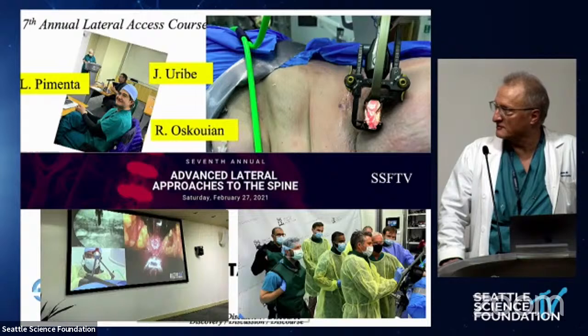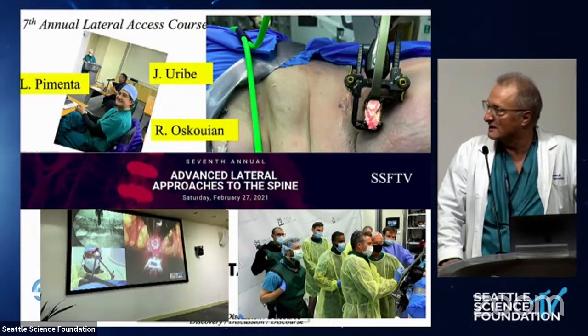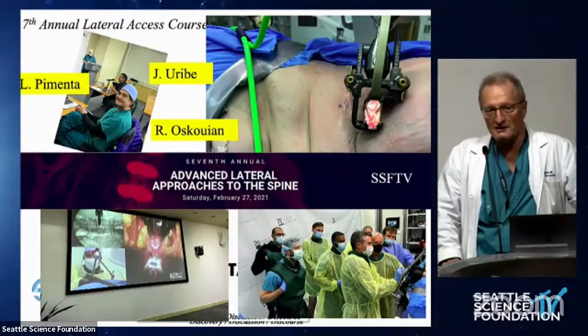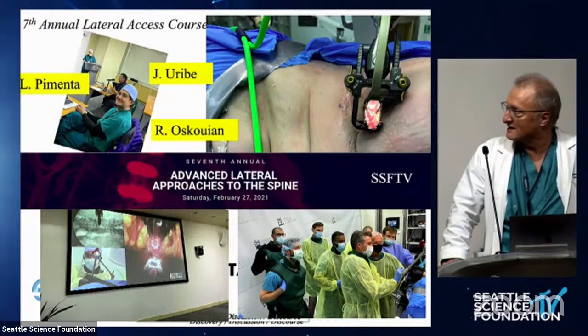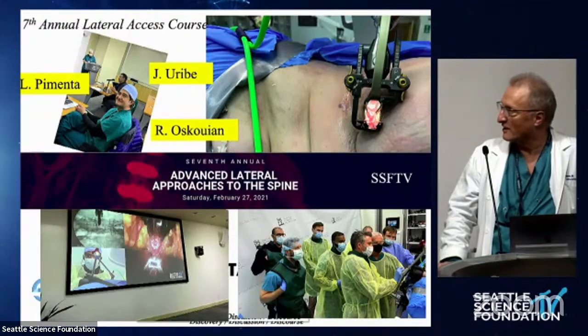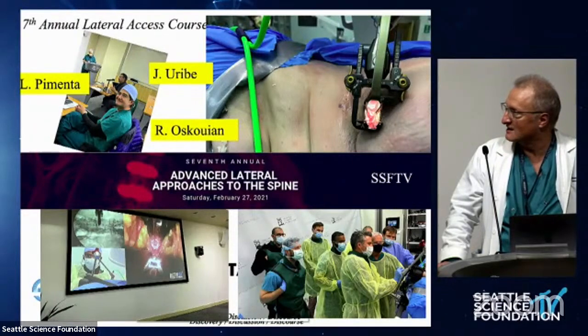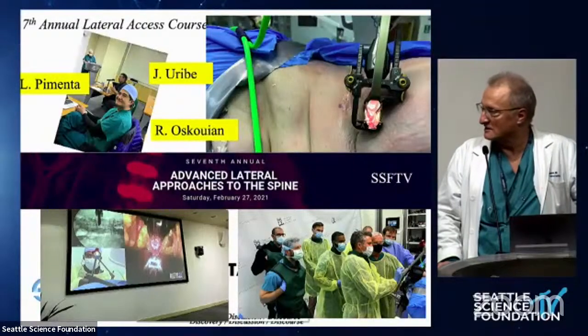On that top left slide, you see the 3 pioneers of this technique: Dr. Pimenta on the lectern, Dr. Juan Ribe, now from Arizona, and Dr. Oskuyan. It's really amazing who all came together. It was a who's who of the far lateral access world. And exciting things happen here. You can see on the top right a new form of prone position, simultaneous access technology with a self-retaining retractor system that's integrated with a table that really secures a patient. This is a cadaver, just so you're not totally shocked.